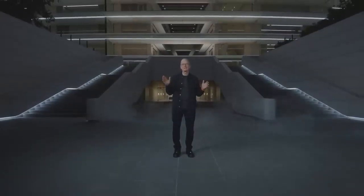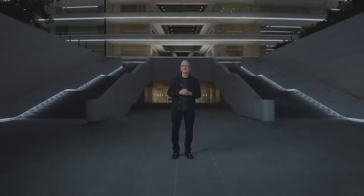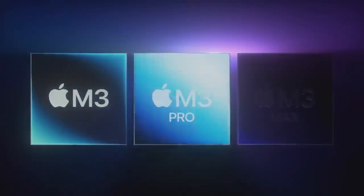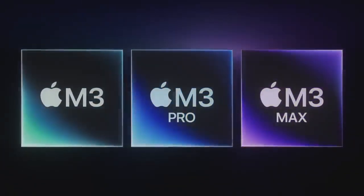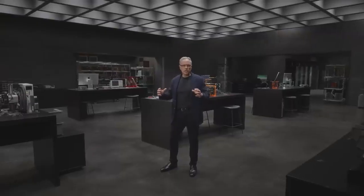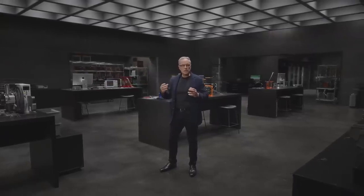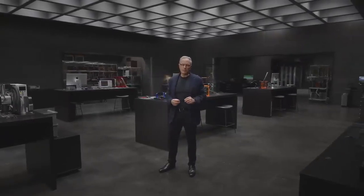Tonight, we're doing something special to celebrate a product we all love, the Mac. Introducing M3, M3 Pro, and M3 Max. They feature a number of groundbreaking technologies and show how far Apple Silicon for the Mac has come since the debut of the M1 family.